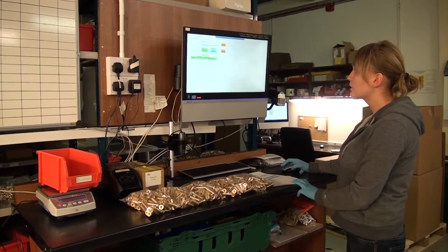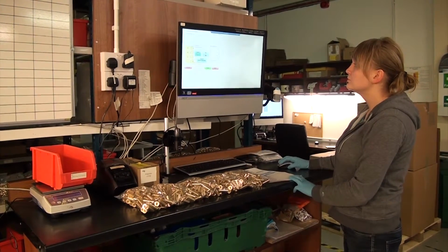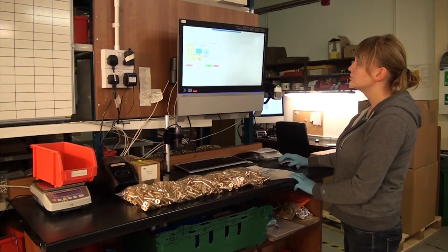123 Insight's powerful batch traceability was highlighted when the company had an issue that required traceability on components manufactured prior to 123 Insight's implementation. That really came home to roost for us when about 2.5 years after we implemented the 123 system, an issue came up where we had to go back and look at some traceability of product prior to the implementation of 123, and we were all, I suppose, taken aback by how little traceability we had at the time.